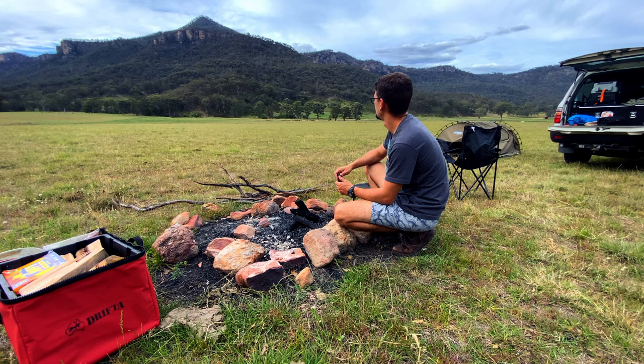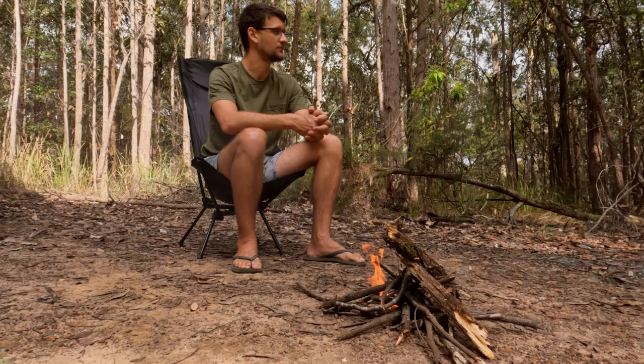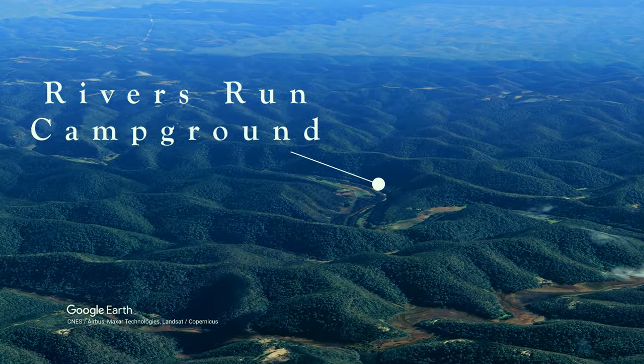So I decided that for our trip in December with my family, we ended up going to the Colo River. The Colo River is located in the Wollemi National Park. So we camped on the lower reaches of the river at a beautiful campsite by the name of Rivers Run Campground.